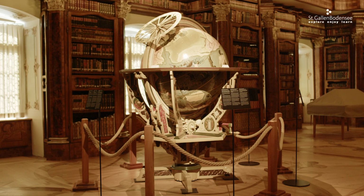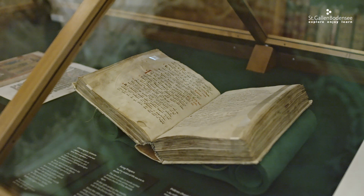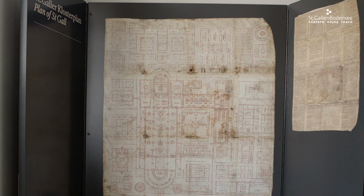The medieval manuscripts, some of which are over 1,000 years old, together with the so-called plan of the Abbey of St. Gallen, Europe's oldest preserved construction plan, are among the treasures that can be admired here.